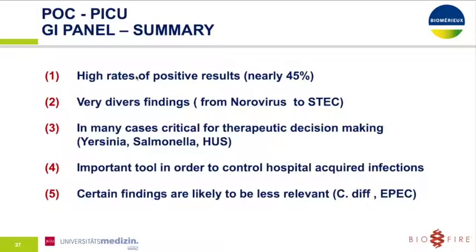So I think the various cases that I show you really give you an idea how we use this GI panel. And what I would like really to stress is that we see a very diverse type of findings. This GI panel shows results all over the place. And it is really helpful in therapeutic decision making. And I just gave you the example of, for example, the Yersinia infection. I showed you how we differently address salmonella infections, how we are able to identify very early on the severe disease of hemolytic uremic syndrome, which helps us then to refer the children to an according treatment, and that we have a tool in our hands that helps us to control and to survey hospital-acquired infections.